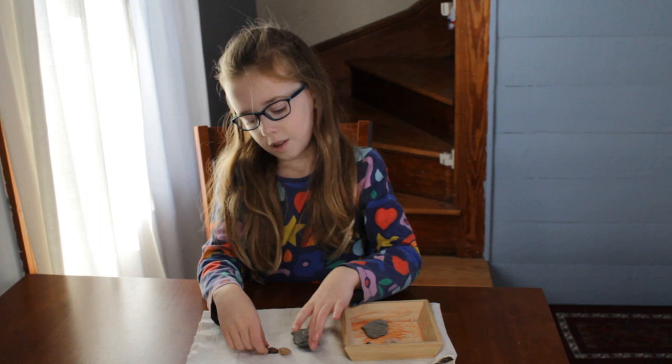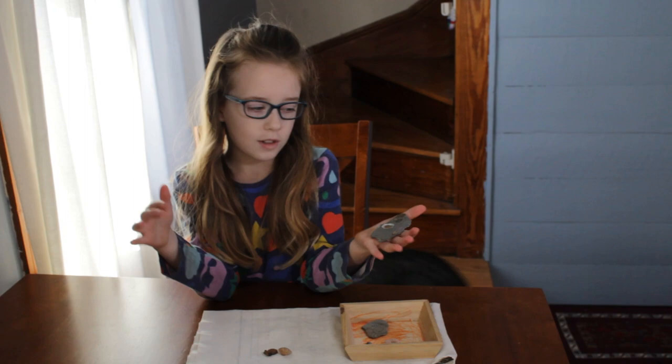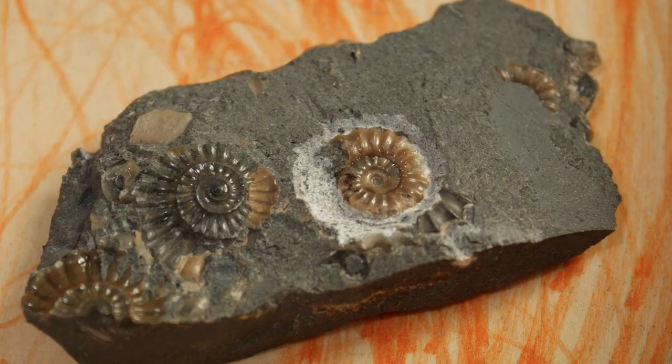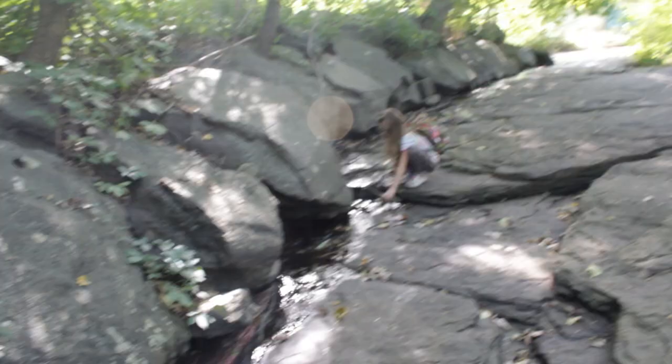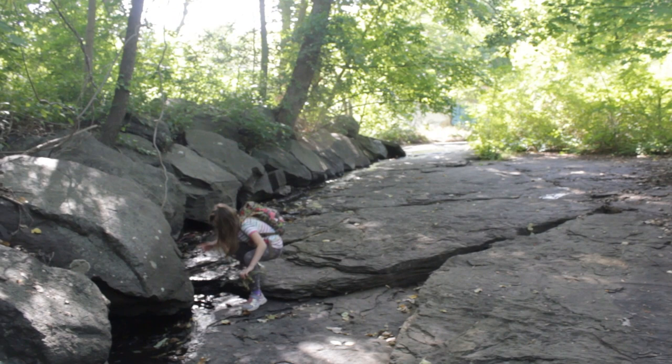And this is a big ammonite cluster. So, I also found this in Charmouth on the Jurassic Coast, but it was very hard to find. You have to be prepared for anything as a fossil hunter. Go, go, go! It can be very hard work.